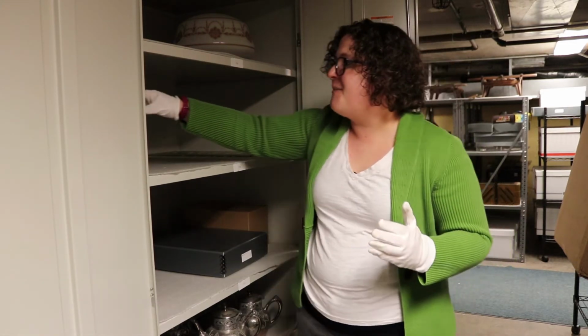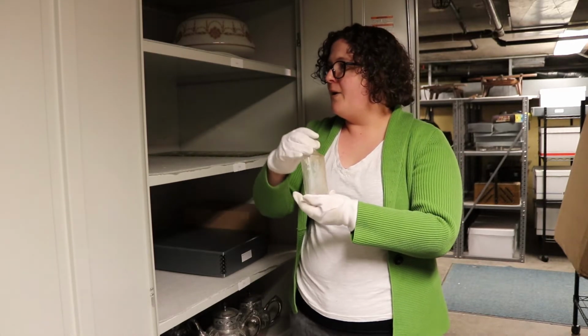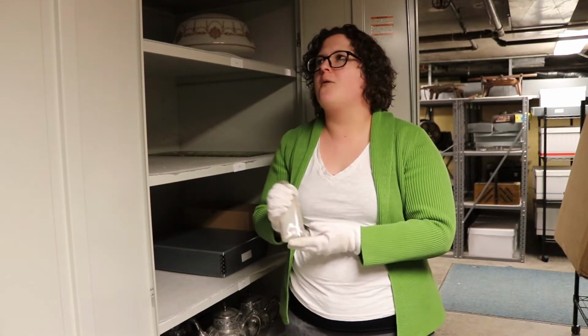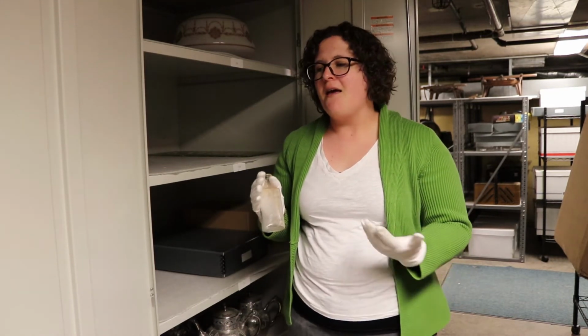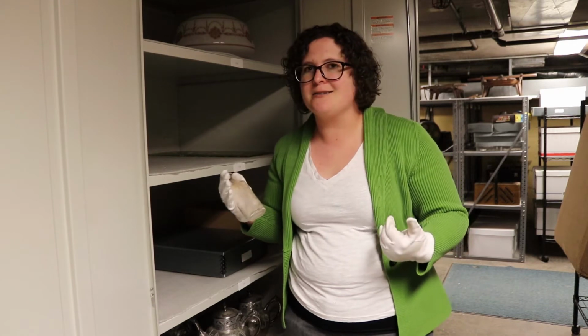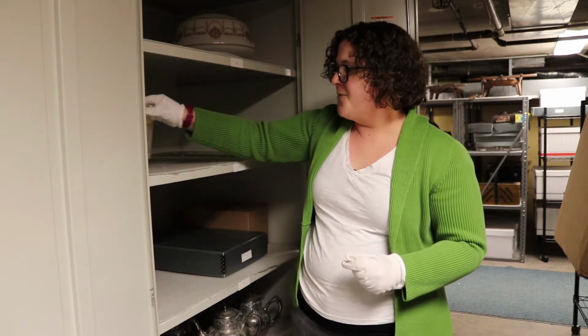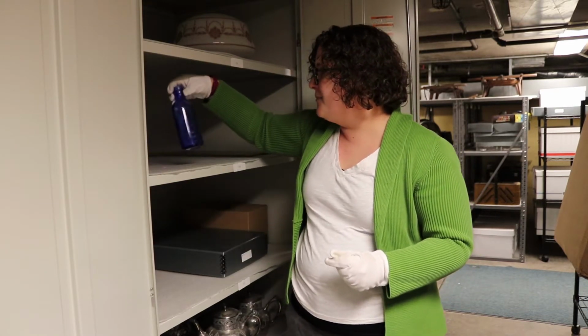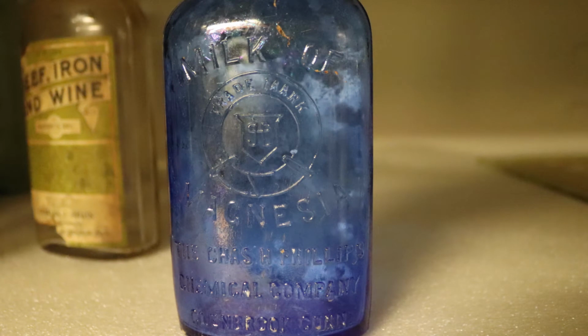And so this is another bottle that we got within the last couple of years, actually. Whenever they repave or excavate anywhere around Birmingham, we try to work it out with the company doing it, with the city, that if they find any artifacts, they'll bring them to the museum, and we can kind of call dibs on them. And this is one of the bottles that has come in over the years. So really, really cool. We got this beautiful blue bottle for Milk of Magnesia. And it says the Chas H. Phillips Chemical Company out of Glenbrook, Connecticut. And it has the trademark there.